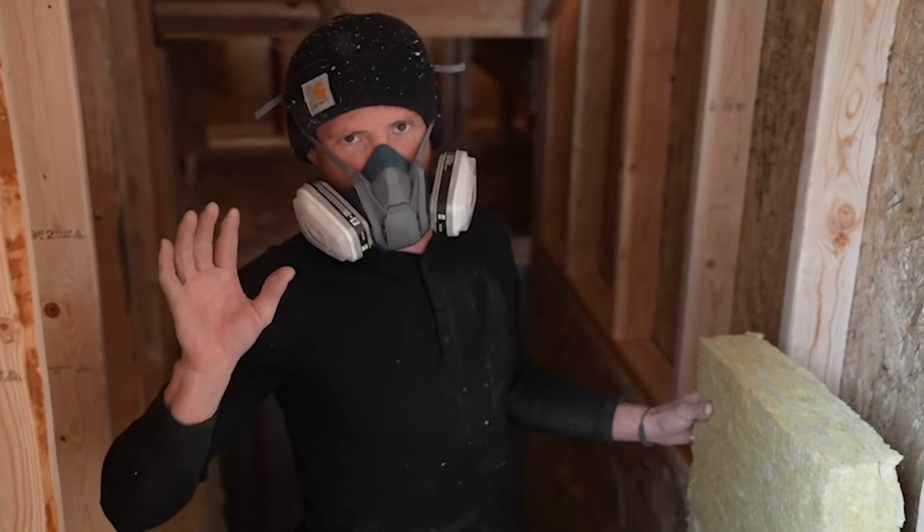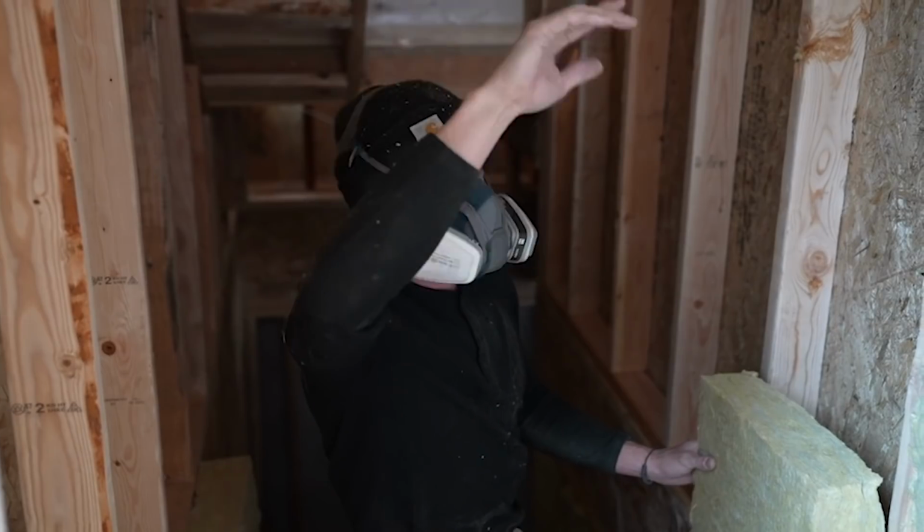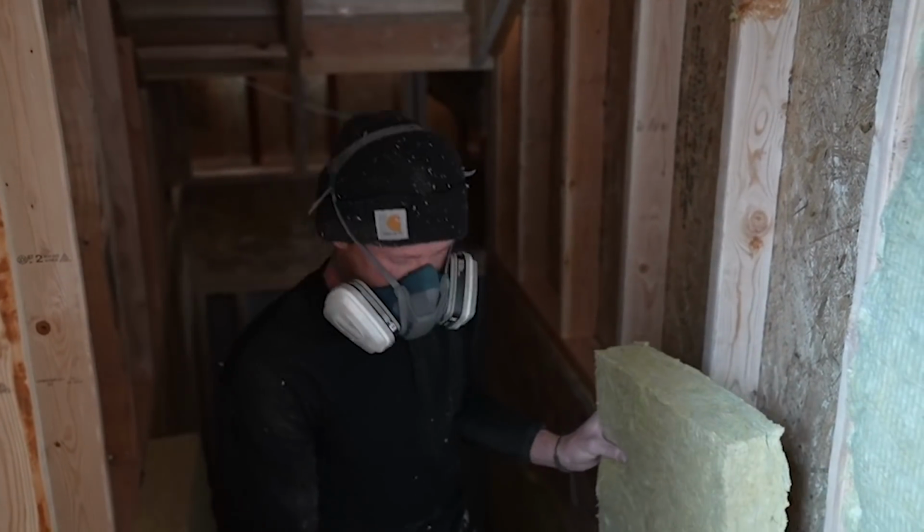Progress by leaps and bounds. We did all of the upstairs stairwell, the half wall, and the master. Now we're just coming down here to under the stairs.